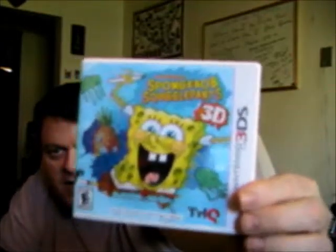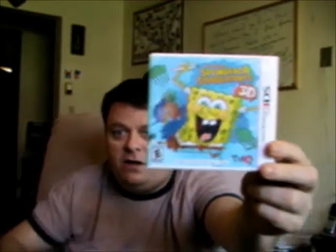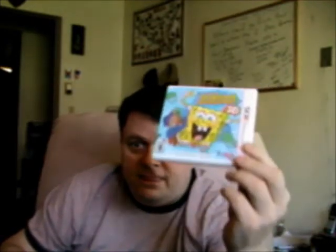Now for my next DS game, SpongeBob SquigglePants 3D. This is basically a WarioWare clone. If you like WarioWare, if you love WarioWare, you'll like this game. Only it's with SpongeBob characters instead of Nintendo characters. But it's a great game. It's fun and it's challenging. The only problem I have with it is it's just too expensive. I'd say maybe bring it down to $30 instead of 40. Other than that, it's pretty good. I enjoyed it. So that brings my 3DS collection already up to 16.